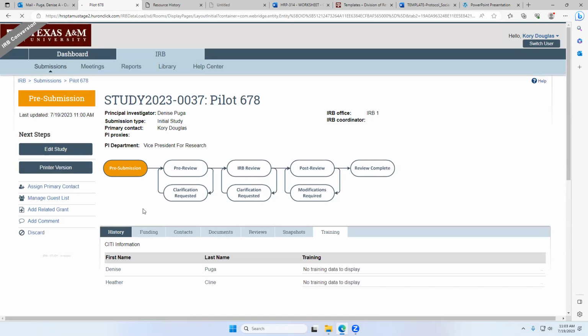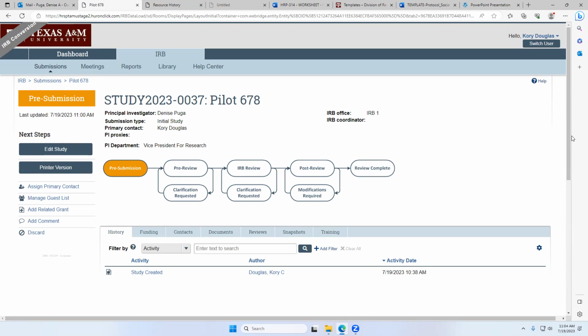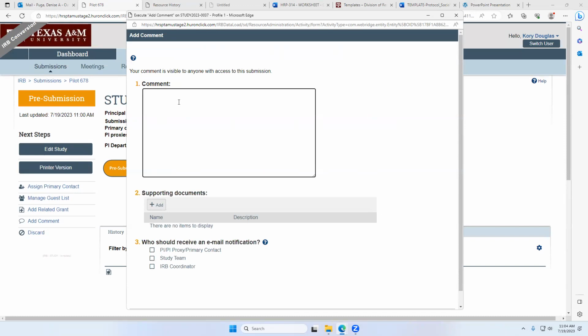Okay. Here, Corey put together the IRB application, and because Corey's not the PI, he can't submit the protocol. He does not have the option to submit it. What Corey can do is select add comment and write me a comment, "Hey, Denise, please submit the protocol," since I'm the PI.